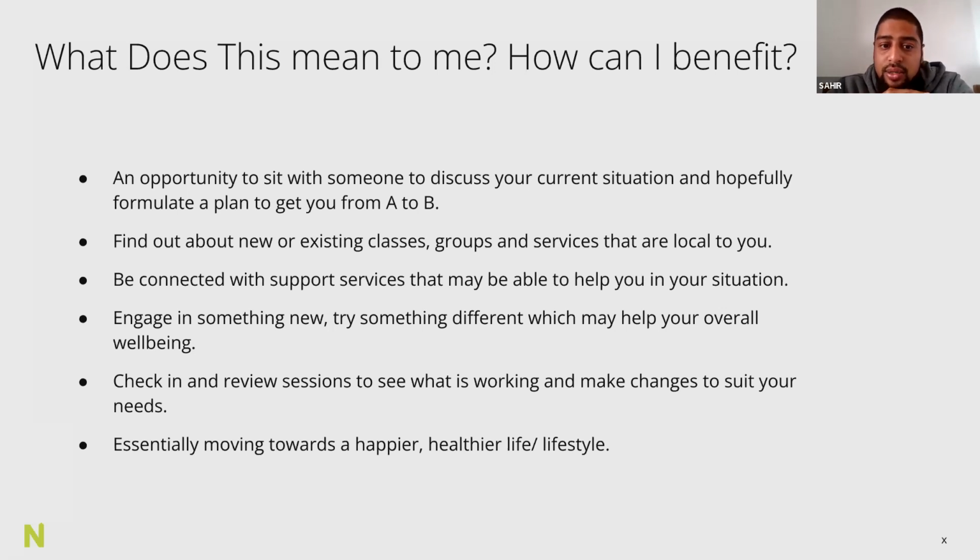A part of that is connecting with support services that may be able to help you in your situation, and also engaging in something new, trying something different, which may help your overall well-being. A good example of this is someone who may be feeling isolated, may not feel that they know a lot of people or have lost contact with a lot of people for various reasons. So we try to link you into a group or an exercise class or a walking group, for example, and that way you can make some small bonds with people that you can slowly get to know. These people could be absolutely anyone. As Brittany explained at the beginning, we've got so many clients within the PCN that it could well be someone on your street joining this group. So it's a really good way to build community links.